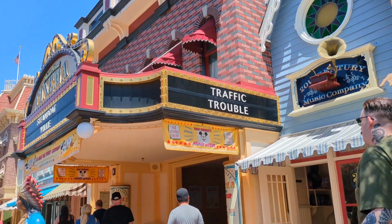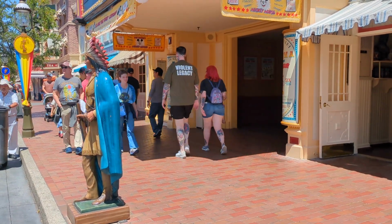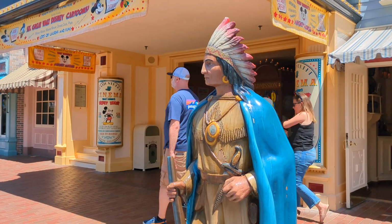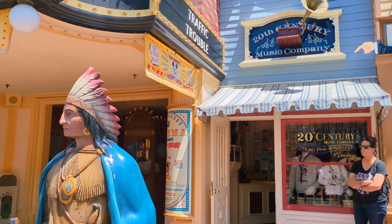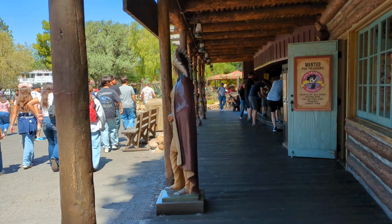Now here's another fun fact. You might have seen these Native American statues on both Main Street and Frontierland, and there's a story behind those as well. So the statue's in front of the music store on Main Street currently, but in the past it was actually a tobacco shop that was here, and you could actually buy tobacco in Disneyland, and this was what historically would note those types of shops. So he still stands here in front of what is now the music shop on Main Street.